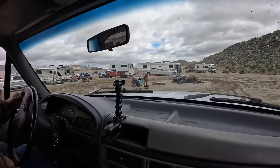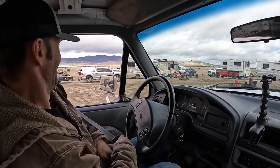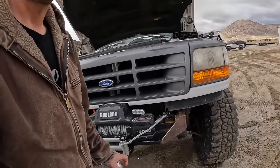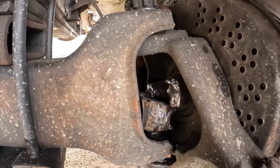Stop. Just shut it off. Just quit while we're behind. Oh man, what a day. All right, we made it back to camp. We ended up, I think you saw, we turned around and went down the trail. Jesse decided to turn around and help me get back down, so we're back. That thing is mangled. But we're here, and that's all that matters.